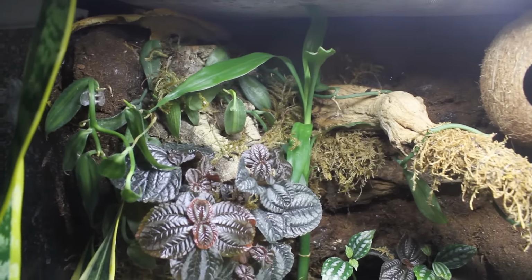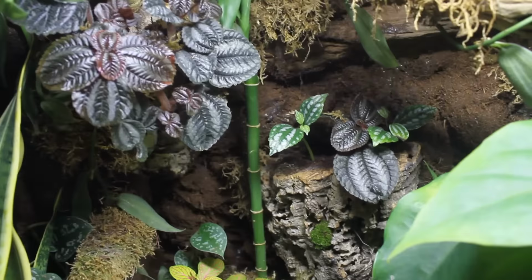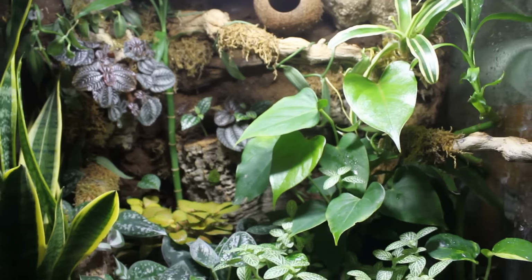That used to be filled with moss and she used to sleep behind the moss, but she keeps kicking it out. So she's lost her home there, so I have to find some more moss for her. But anyway, that is Lyra's tank.